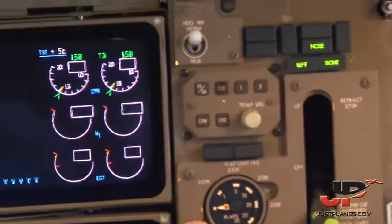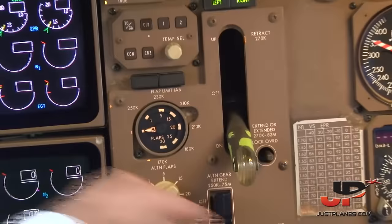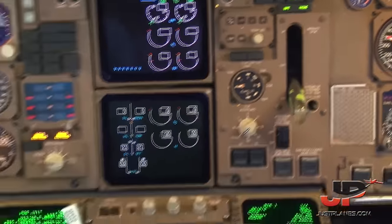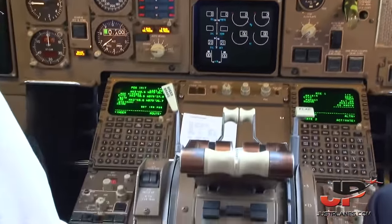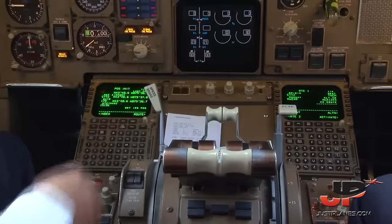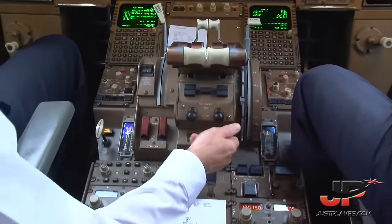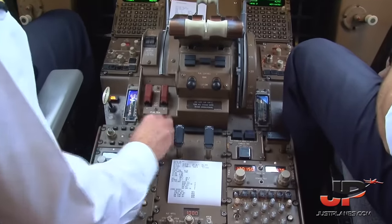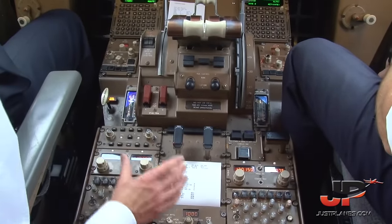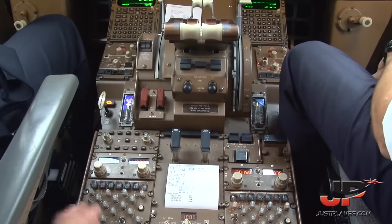So, these are your flap indicator, alternate flap switches, landing gear. Down to our ADI controls. I have minus 20 here, Russ. And park brake is on, and I've got 2 units on the trim. Radar control panels down here, VHF radios. My audio selector panel, all in good shape.